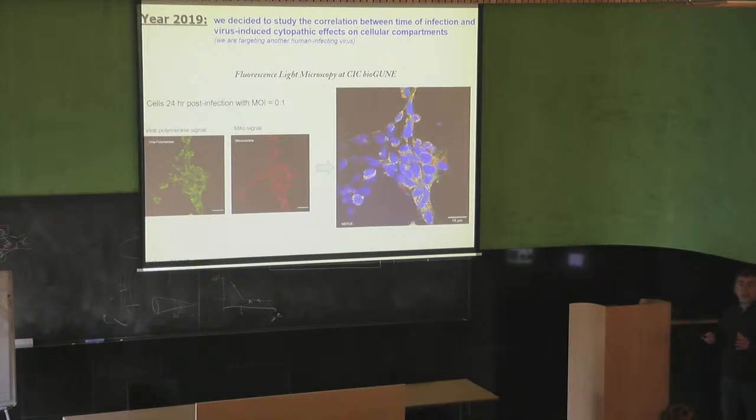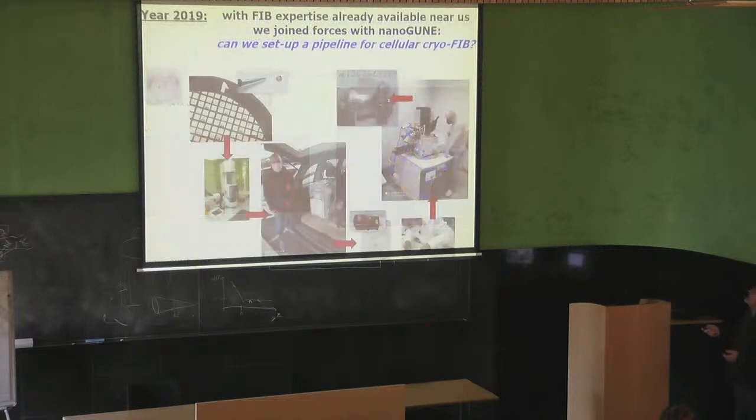And usually when we take the cells for cellular analysis or structural analysis, we always run these experiments in parallel. In this case, the cells are always fixed because we are looking at them in our fluorescence light microscope at the bioGUNE.